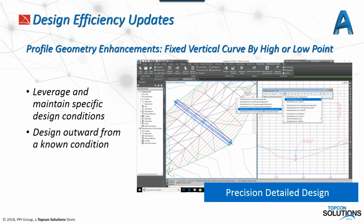What we ran into up to this point, and I'll show this in just a minute, is it's really a balancing act of trying to get your vertical tangents and vertical curves all matched together, tangential, and then massaging that up and down. Obviously, if you're bouncing those vertical curves around, your grades are changing, coming in and going out. Now we actually can select a location, set where we want that elevation, and then we can design, as that bullet says, outward from that known location, whether it be incoming or outgoing.